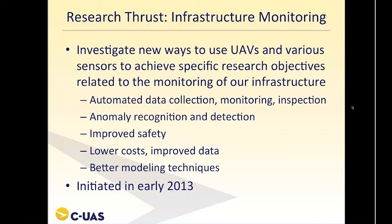And then I'm also interested in, once we have the data, what do we do with it? I'm interested in developing better modeling techniques with this richer set of data that we can obtain from unmanned aircraft and other methods of remote sensing. So with these guiding principles, John and I set off and we teamed with Tim and the C-UAS to initiate this new research thrust, and it was initiated earlier this year.